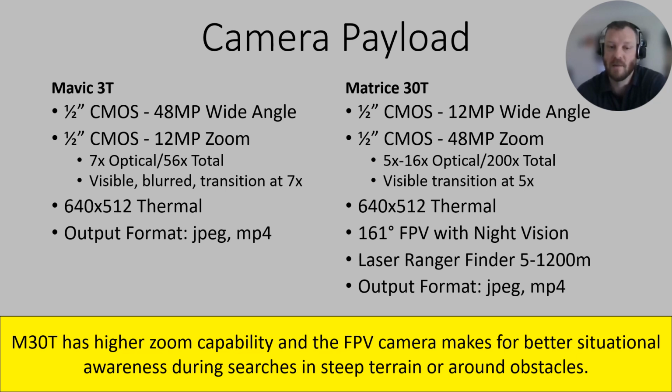We do see an increasingly blurred picture up to 7x, and then the visible transition at 7x, and then it clears up really nicely after that, and of course starts to blur again in the higher magnifications. The 30T has 5 to 16 times dynamic optical, 200x total optical plus digital. There is a visual transition at the 5x, but it is noticeably better than the 3T, and I'm going by my real-world experience with the 3T versus the videos I've seen of the 30T. So it's a little nicer there, of course.